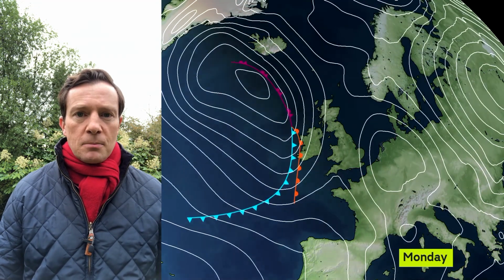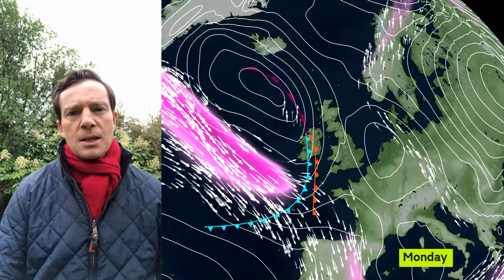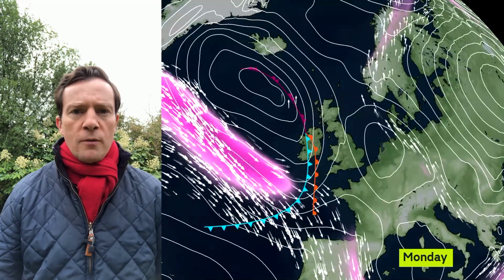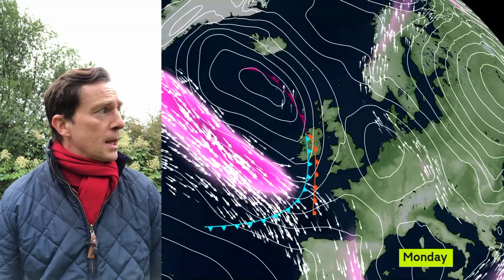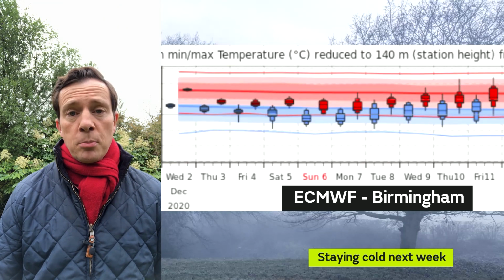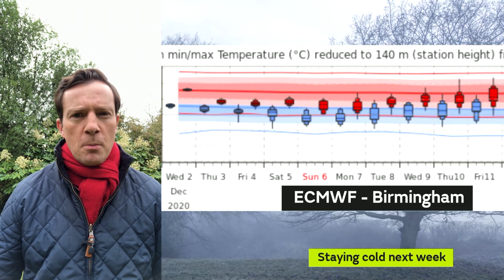And if we look at the jet stream as well, it's not really going to shift things anywhere. It's kind of at an angle down to the southwest of the UK, so it's not pushing the weather systems on. So again, we're on the cold side of the jet with slow moving weather systems, and that's looking how it's going to set up for much of next week. This next chart, we call it a meteogram. This one is for Birmingham, showing the temperature trend. Those red blobs on the top are always below the main red line, which is the average, suggesting that temperatures will be below average for most of next week.